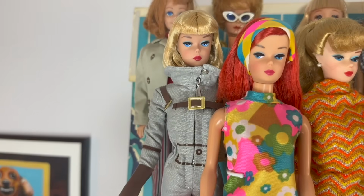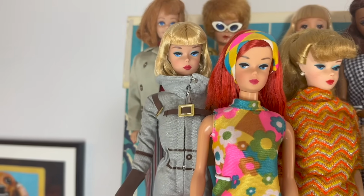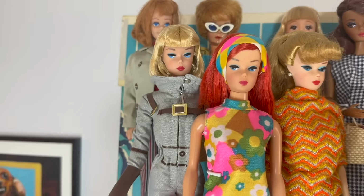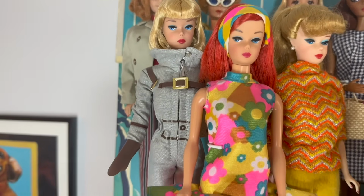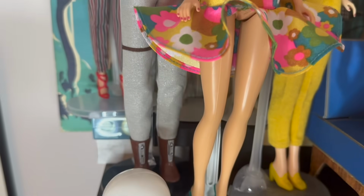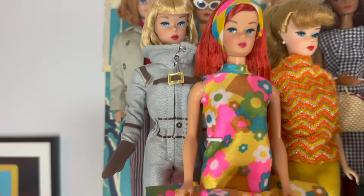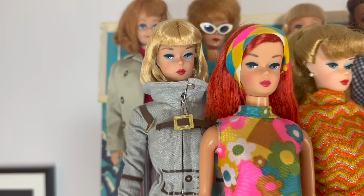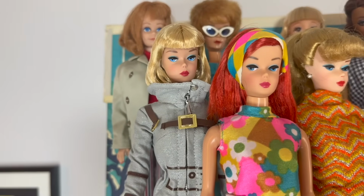Over here we've got a recent addition, Miss Astronaut from 1965. She's also that American Girl doll, which was the doll that was available in 1965. She's wearing a reproduction of the spacesuit that was available in a fashion pack from 1965. She was the first American woman in space, Miss Barbara Millicent Roberts. Let's not forget she's an icon.